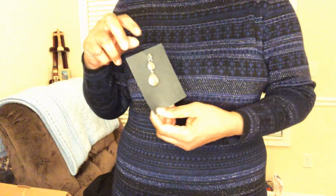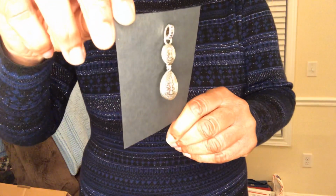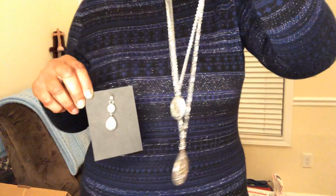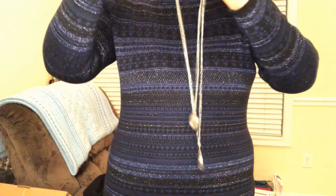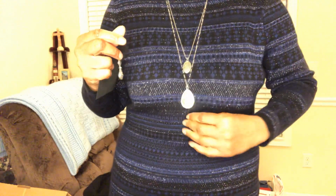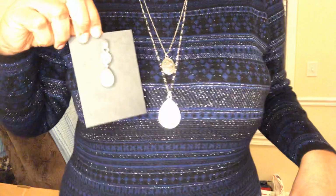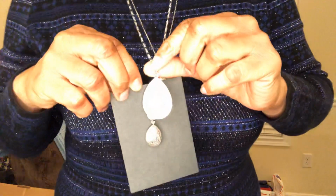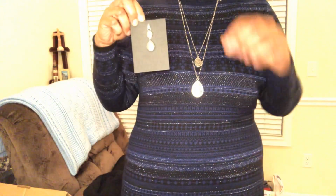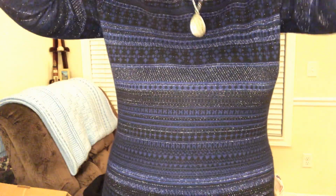Okay, so the first was this double drop earring along with this double drop pendant, and let me just throw the necklace on with the double pendants. It's a necklace with double pendants. So here is that option, and this is somewhat antique silver, which I wore last week, so even though this is a totally different design, I was sort of like, let's see if we can find something different.